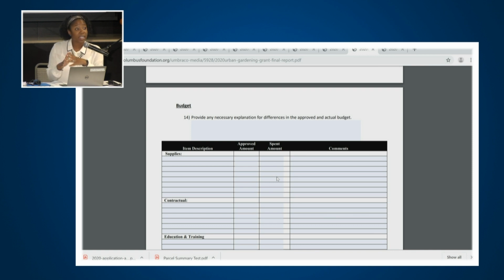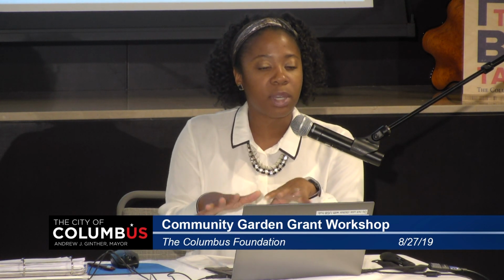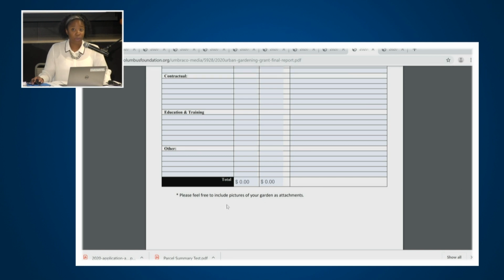And hold on to receipts. We may ask for that proof of purchase. And if there's something, say you were approved for something and the amount that you requested was less than the amount that it actually cost, then we may be able to manipulate the budget. But you have to call us to make sure that that's approved before you actually make those purchases. All right, and because the final reports are emailed in, you can attach pictures if you would like of your garden.